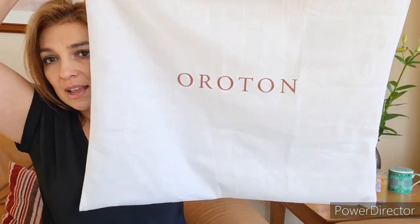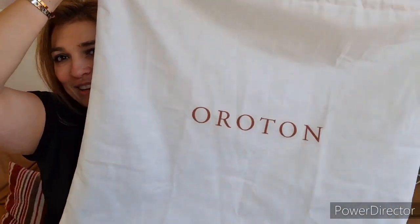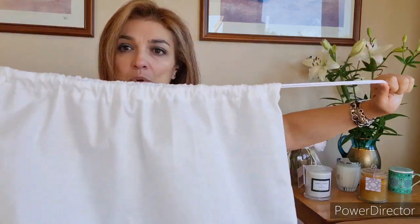So that's the size of the dust bag. It's quite large. It's got Oroton in a sort of a dark brown mahogany color printed across the top, and it is a double drawstring like that, and obviously you use it to protect your bag on your shelf or something to prevent it from getting dusty. And I'll just now include a few mod shots to show you how it looks.